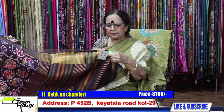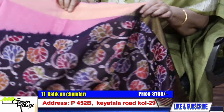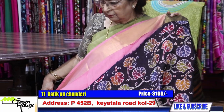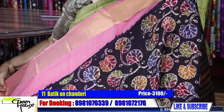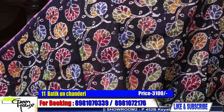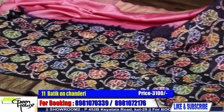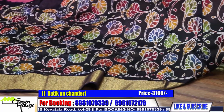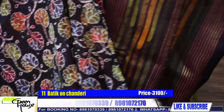And our chanderis. These are the broad border ones. Chanderi dekho. This is that angular effect. This is the angular effect. Chanderi with broad border. And the archal section.